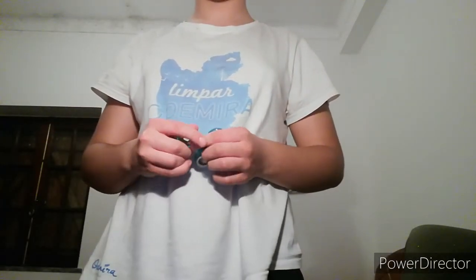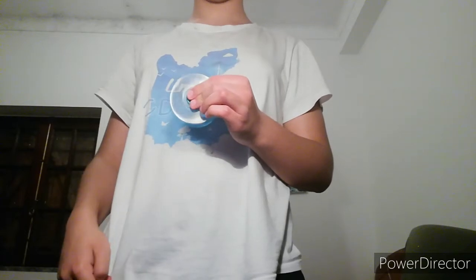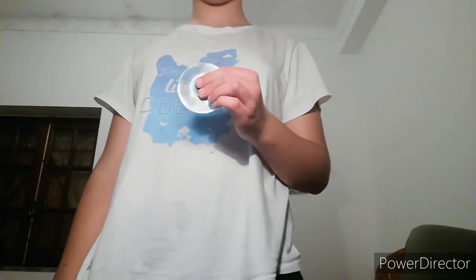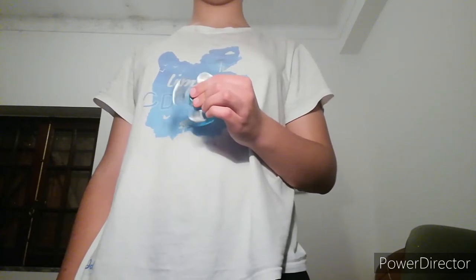Now you're going to count of this fidget spinner to spinning. 1, 2, 3, 4, 5, 6, 7, 8, 9, 10, 11, 12, 13, 14, 15, 16, 17, 18, 19, 20, 21, 22, 23, 24, 25, 26, 27, 28, 29, 30, 31, 32, 33, 34, 35.